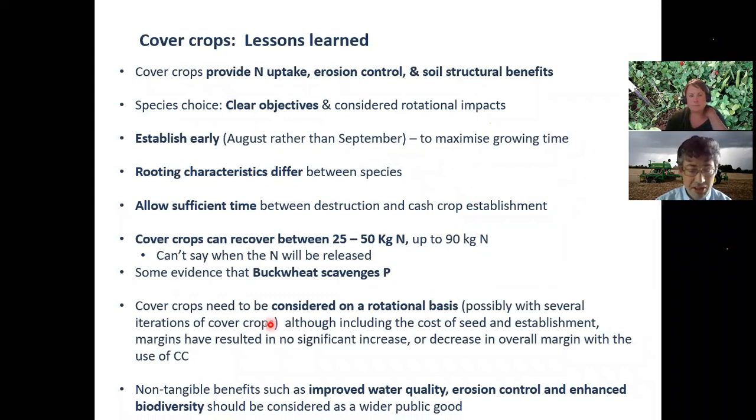We also need to consider the cost of the seed and establishment when growing cover crops. In the long term, margins don't show huge differences, but that's with seed costs kept carefully in check. Sometimes seed costs can get quite expensive. One note there: non-tangible benefits such as improved water quality and erosion control, I see as a public good. I hope that changes in the legislative systems for how growers are rewarded will help support those qualities that are of wider benefit to the general public.